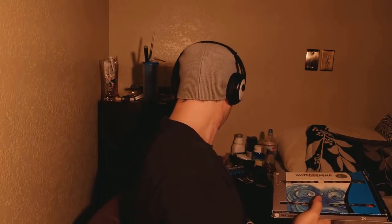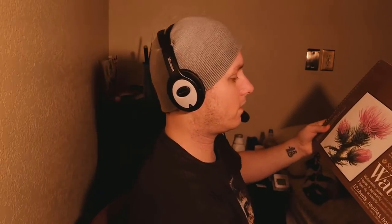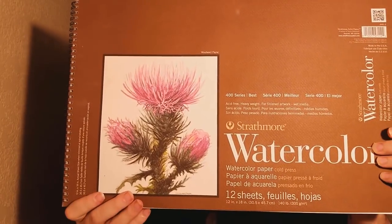So make sure to work on good paper with these. Otherwise, you're just not going to like watercolors. Matter of fact, even if you're using expensive watercolors, it doesn't matter. You're not going to like watercolors if you work on cheap paper. The very cheapest paper you should work on is the Strathmore 400 series. I have some right here. This is the absolute cheapest watercolor paper you want to work with.